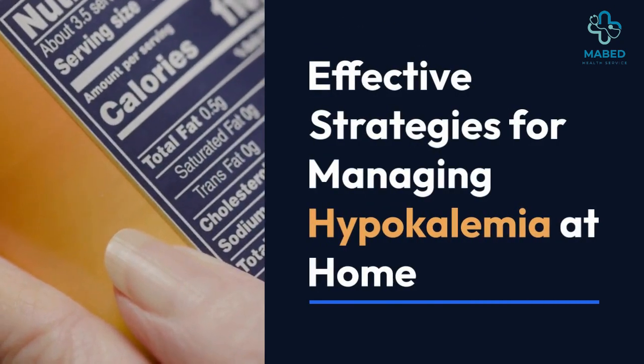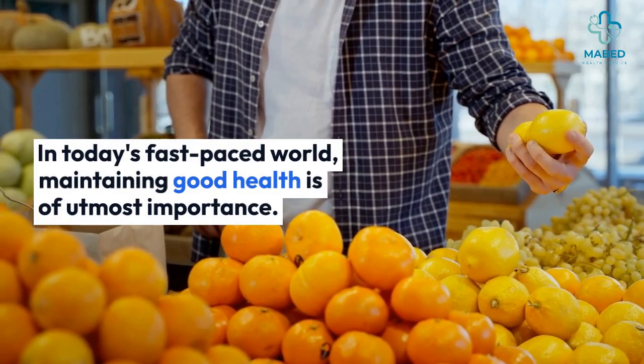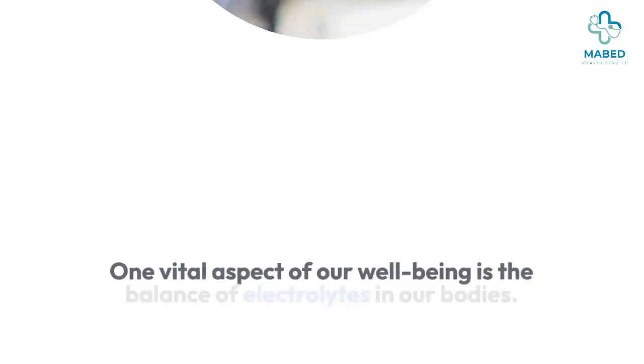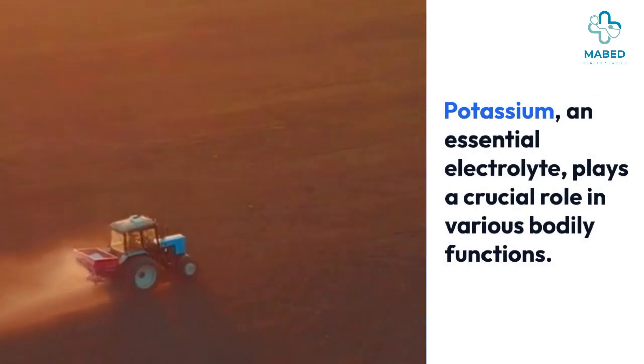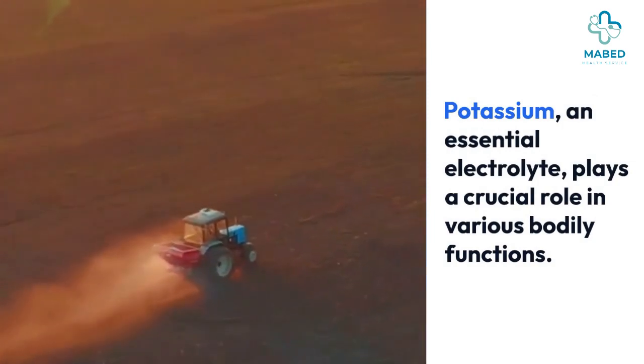Effective strategies for managing hypokalemia at home. In today's fast-paced world, maintaining good health is of utmost importance. One vital aspect of our well-being is the balance of electrolytes in our bodies. Potassium, an essential electrolyte, plays a crucial role in various bodily functions.